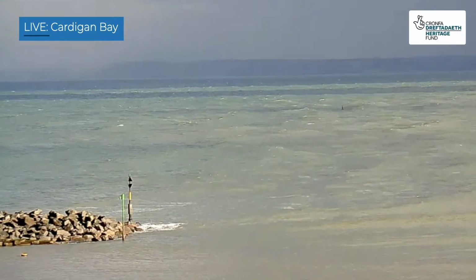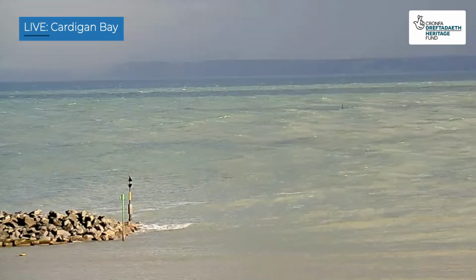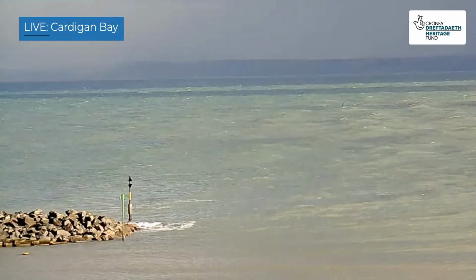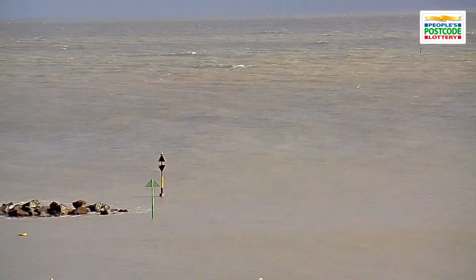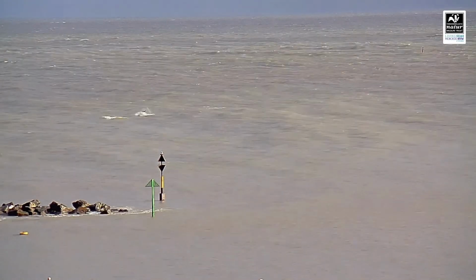So the camera's been set up now and been running for a few months. And despite being outside of the main season for spotting dolphins in the area, and some quite poor weather conditions, we have been able to spot them through the camera. And I think maybe we got some highlights. Yeah, we've got a nice highlight video here showing some of the things you can see.